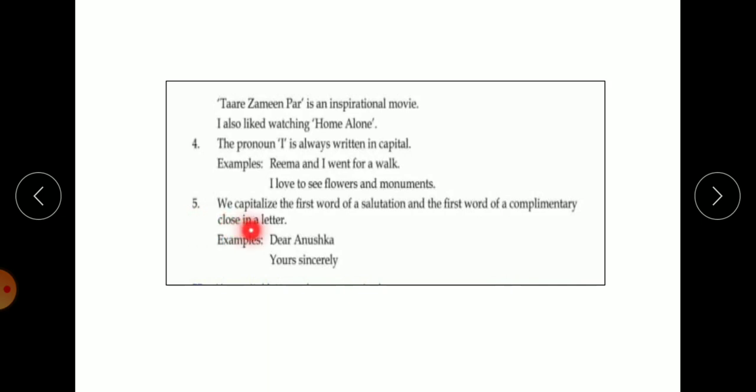We capitalize the first word of a salutation and the first word of the complementary clause in a letter. Now this you know, what is salutation and complementary clause. We have already done both types of letter. So salutation is like Dear Anushka. So D is capital, A is capital. Anushka is a name, so A will be capital. And Dear, it's for the salutation, so in salutations the first letter is capital.